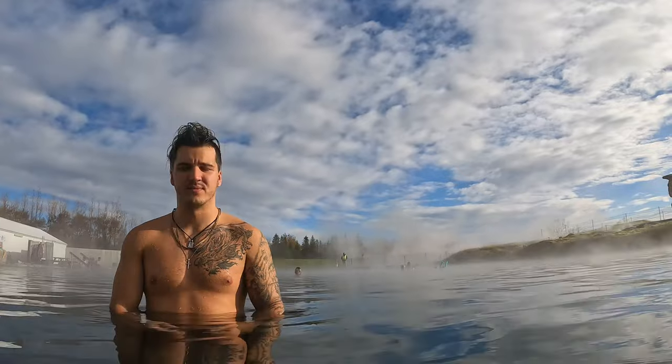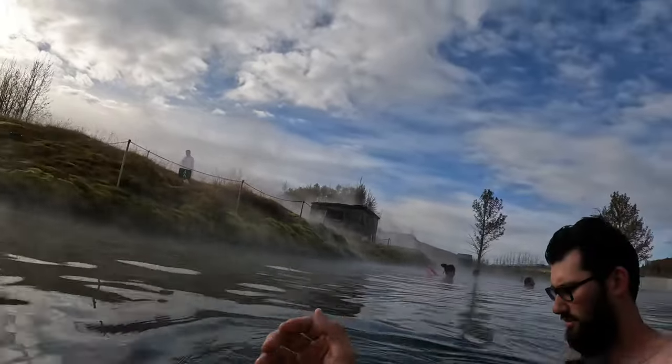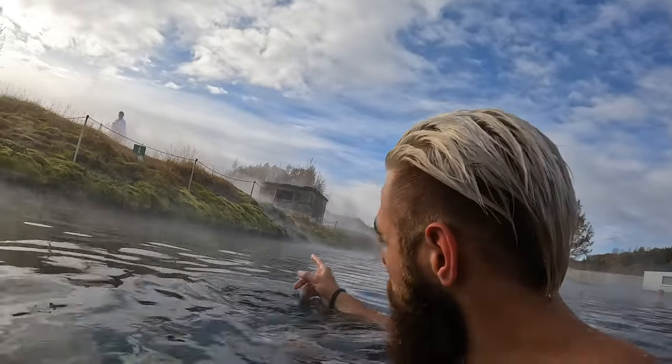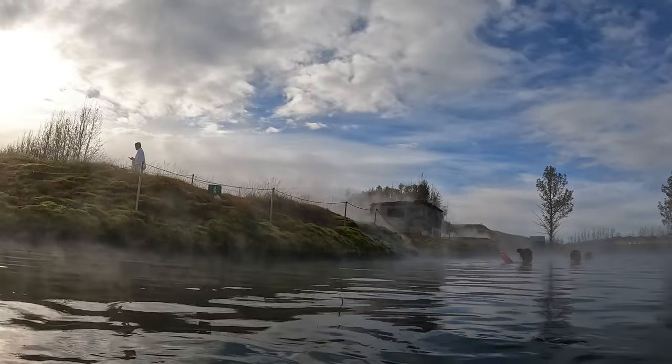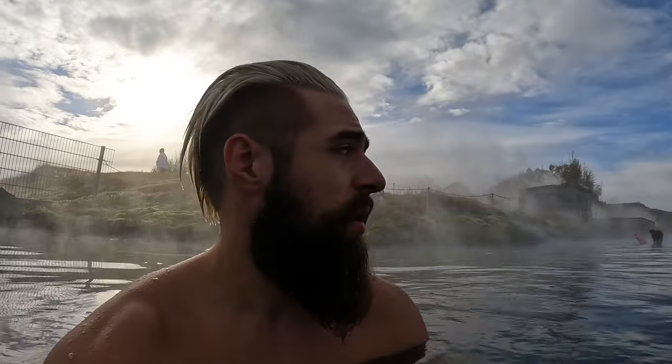Just a relaxing thing to do in the cold weather. So yeah, quite enjoyable. So all the heat is coming from over here. There's like a little stream that's flowing into it, and it's very, very hot water. But the pool recycles the water through it, so it's like fresh every 24 hours, which is kind of neat.